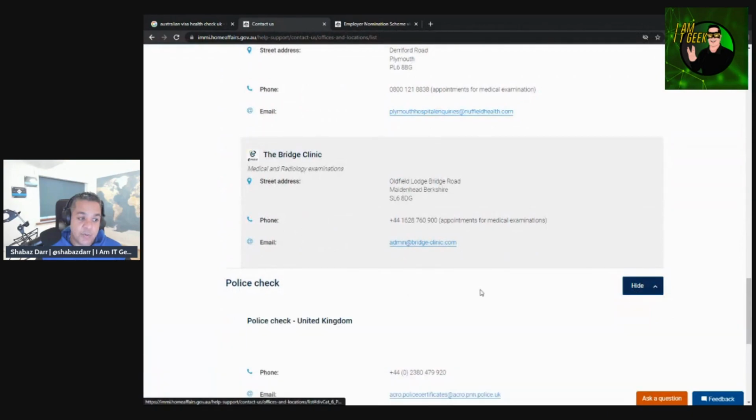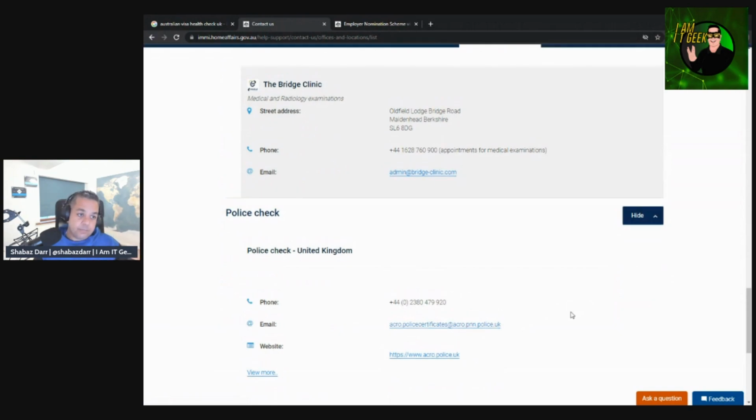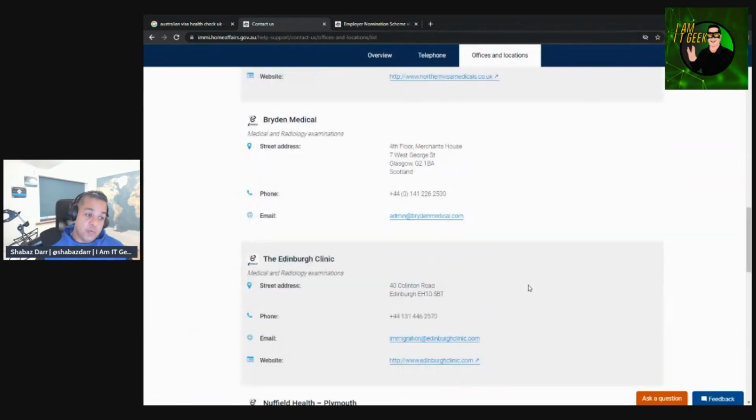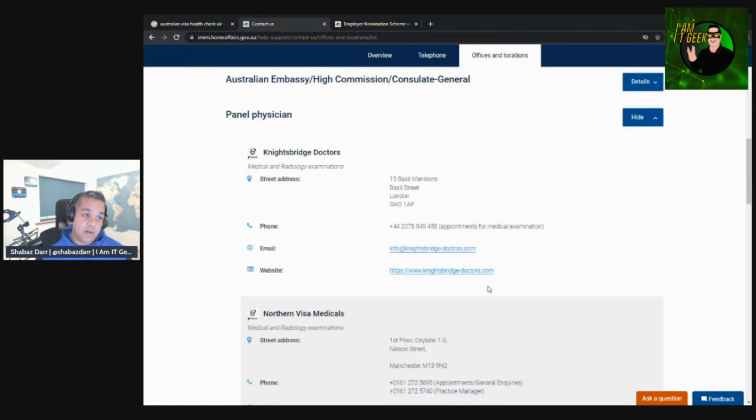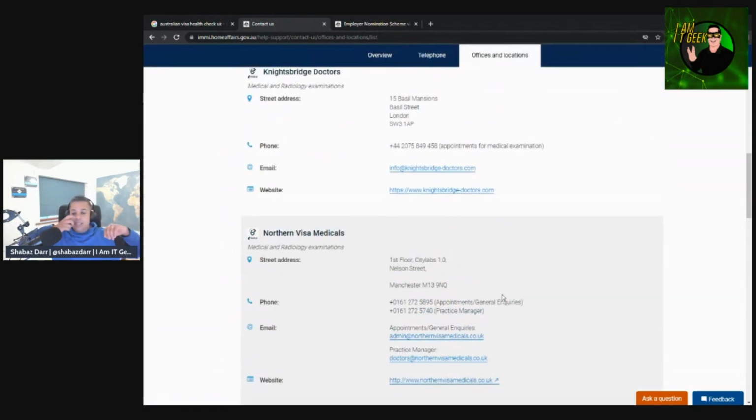And again, this shows you where you can get your police checks done from as well. So you have to email acro.policecertificates.acro.pnn.police.uk. So I had to email them, tell them what I wanted. They sent me details, application form, I had to fill that out, pay it. That came back. So we booked our appointment for Nuffield, and again, luckily I got a cancellation the week after I called them, and we went for our medicals.